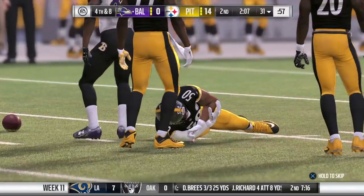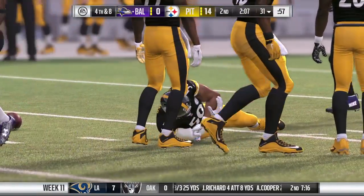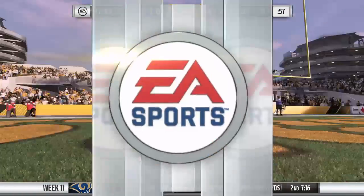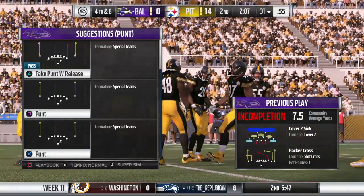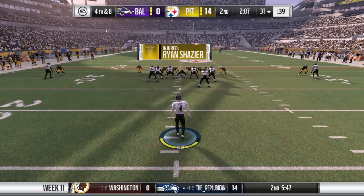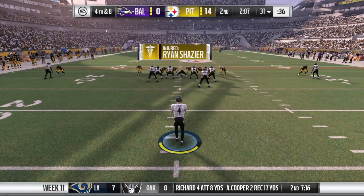And now following the incomplete pass, we'll get a timeout here for an injured player. We'll check on his status when we get back. Here's Sam Cook now as he'll kick it away for the second time.